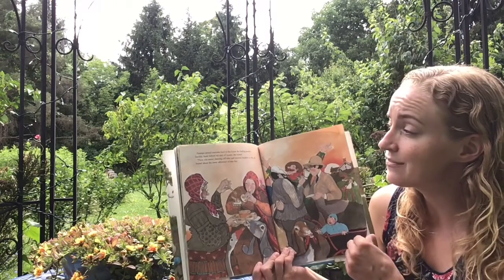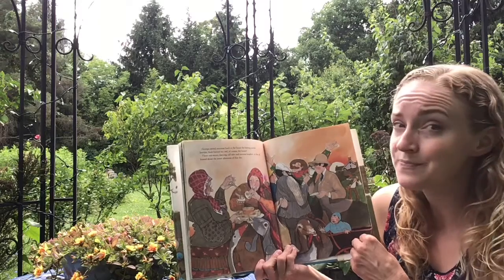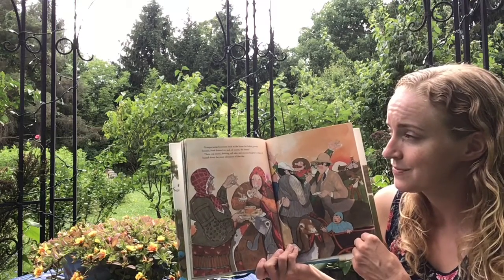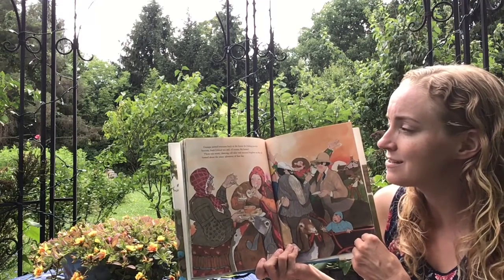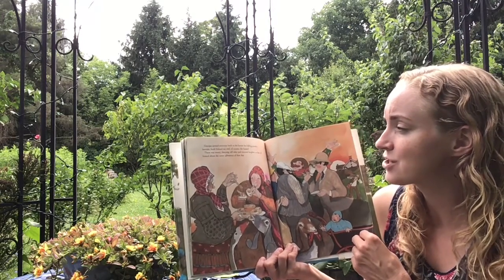Grandpa invited everyone back to the house for baking powder biscuits, fresh brewed tea, and of course, the honey. There was music, dancing, tall tales, and raucous laughter as they all buzzed about the sweet adventure of that day.